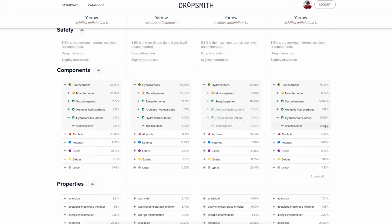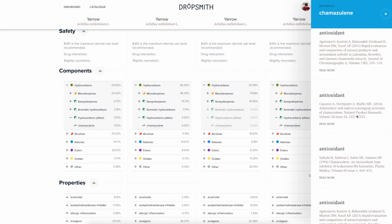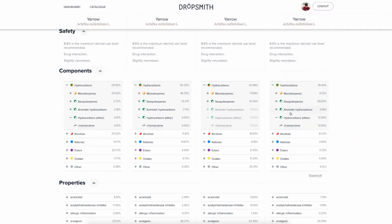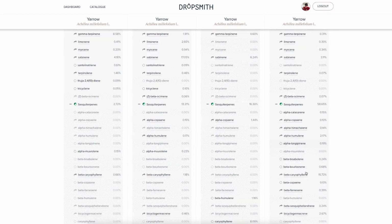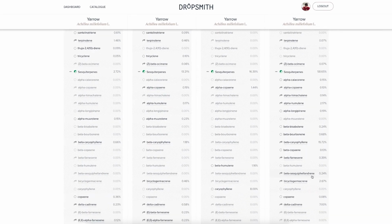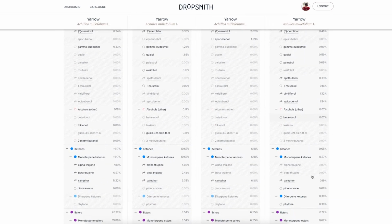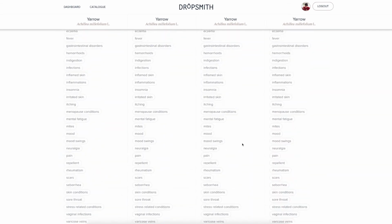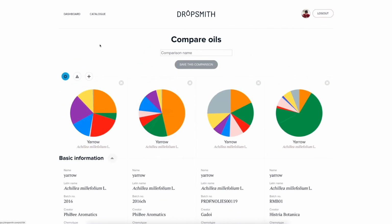So this is also something I thought would be interesting for people studying aromatherapy or teaching aromatherapy to consider: that chamazulene might not be the most active substance in Yarrow, and to look at all these other wonderful components that are in Yarrow and might tell us about the oil a little bit more. And how these chemical components come together and how to use them, I would like to show you in another example. So this can be very useful and interesting with other oils as well, not just Yarrow.